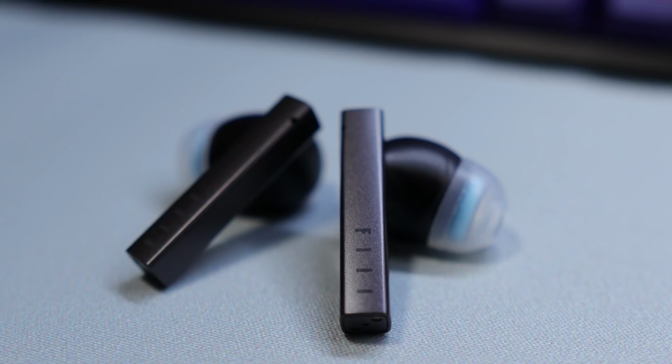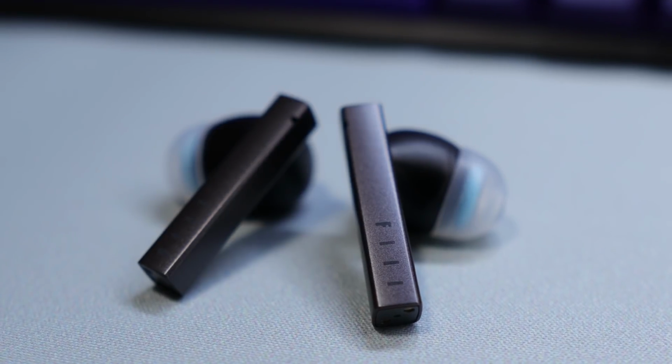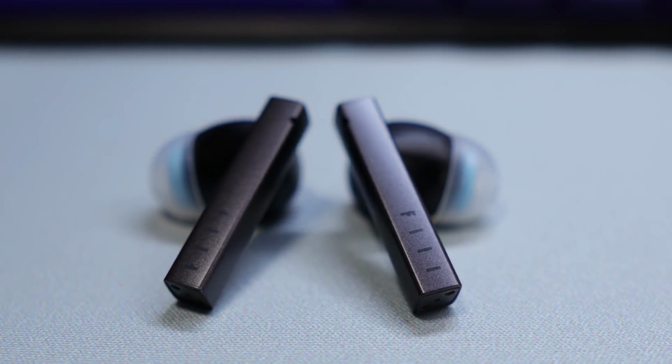So now let's move over to the performance. First up, let's talk about that active noise cancellation. Now these are featuring a hybrid ANC system, and they are utilizing all of the microphones on board. Now the ANC has dual modes. One of them is your standard noise cancellation and the other is the wind noise reduction. Now they are claiming a minus 39 dB reduction in your ambient sound.